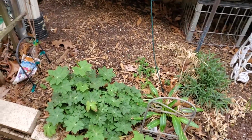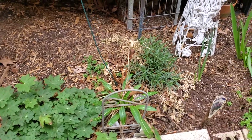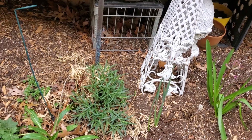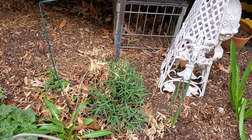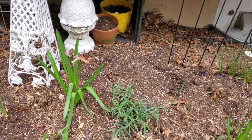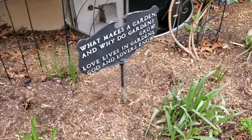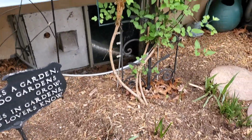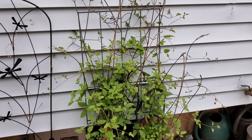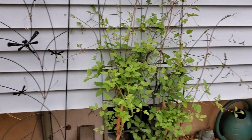You can see the cranesbill geranium. That has stayed green all winter, believe it or not. And so have these leaves on the aster. And that is the woodland phlox. There's a hyacinth getting ready to bloom. Some more woodland phlox. That's more hyacinths. And the sweet autumn clematis, we cut it way down, and you can see it's already coming out.